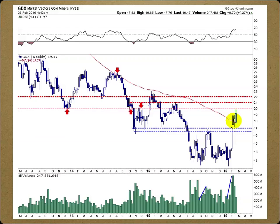A couple more things. Look at the volume. Notice the huge volume that we see with GDX coming off that bottom. That's just massive. Before, the volume peaks were during the sell-offs. So GDX coming off its low was accompanied by huge volume, record volume at one point. And that tells you there's been a major trend change.